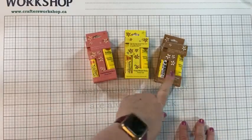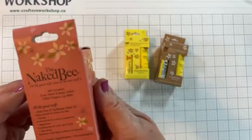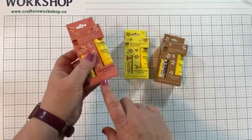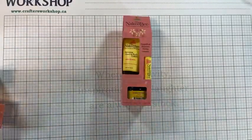We have some other items we've restocked, like these little mini gift sets. This is a hand lotion, and we've got the lip balm, and that's all that's in these two. We've got the grapefruit blossom, which is my favorite, the orange blossom honey, and the coconut and honey. And then we also brought in and restocked our larger gift sets as well.